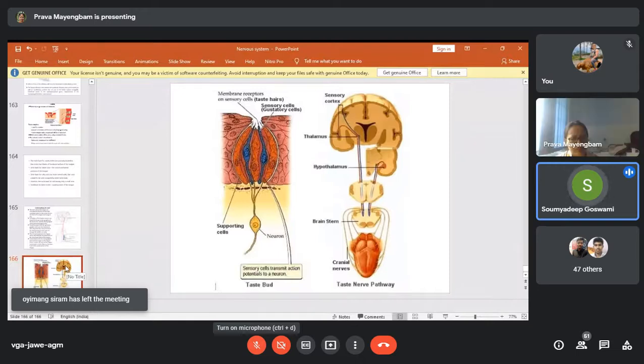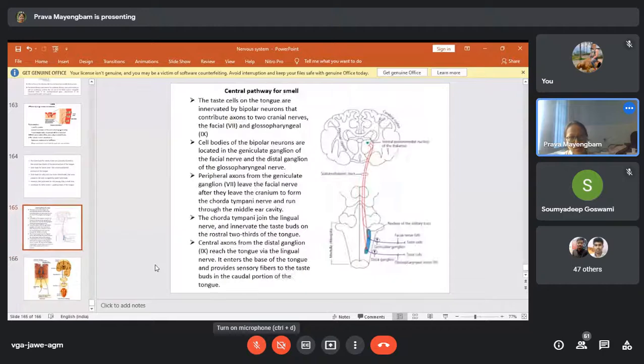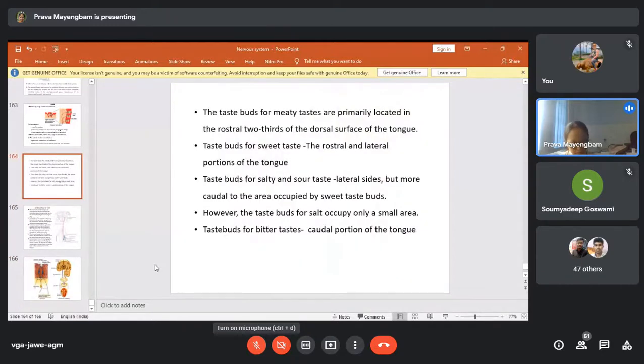Ma'am, will this be included in our test? No, this will not be included, only up to eye and ear. The whole part of the respiratory system, the whole part of the nervous system, and then eye and ear. From special senses, eye and ear will be included. Taste and smell will not be included. It would be too much. Thank you, ma'am.